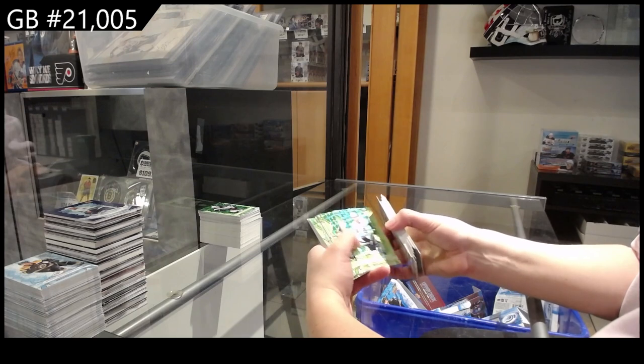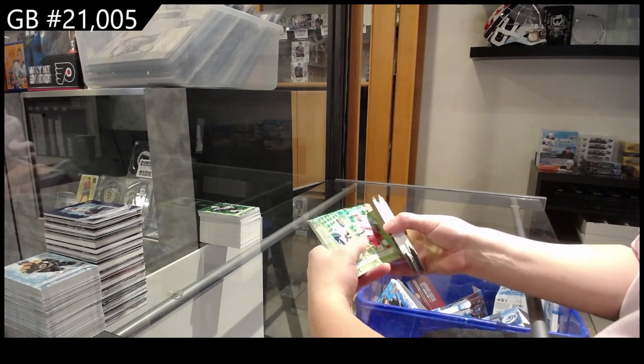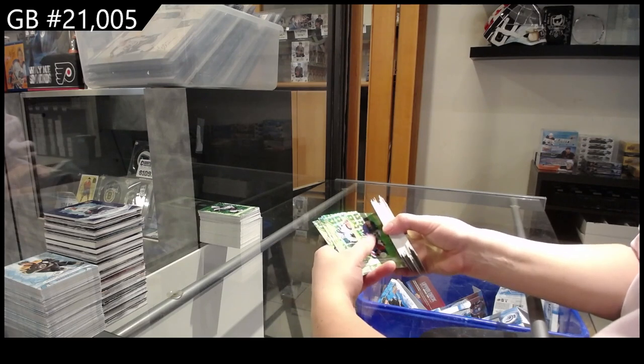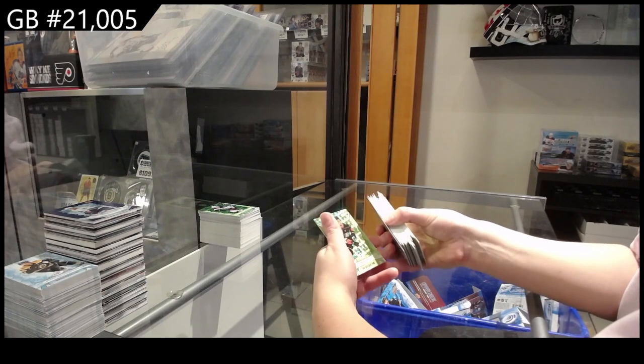Thomas Chabot, Andrei Sveshnikov, Shane Wright, Jack Eichel, Zach Werenski, Kochetkov, UC Soros, Jake Sanderson, Seth Jarvis, Thatcher Demko, Ben Myers, Troy Terry, Jonathan Toews, Jordan Harris, Neil Pionk, Timo Meier, Bobby Brink, Nils Lundqvist, Patrick Laine, and Jacob Perreault.